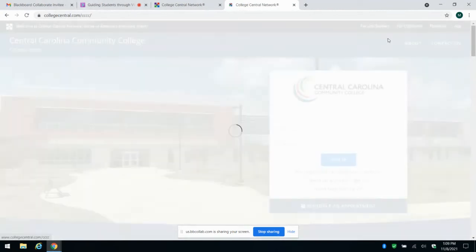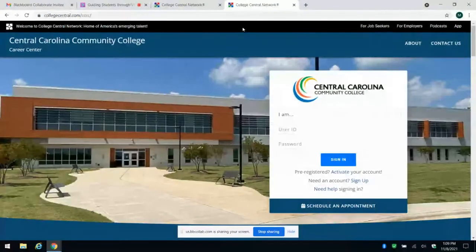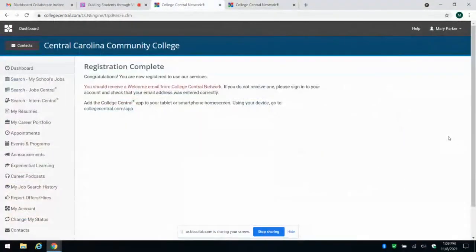But let's take a look at College Central Network and really see what it looks like. So I've already signed in. I think I'm going to go to this site and save us some time. When you go to the home page for College Central Network, and when I say you, meaning your students, the first thing they will see is a welcome to the software. They will also see a gray button that says they can create an account, but I want them at first to ignore that gray button and go directly to the blue lettering underneath that says activate your pre-registered account.